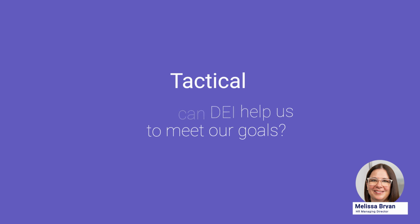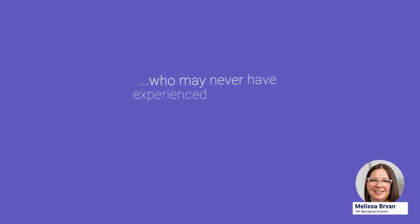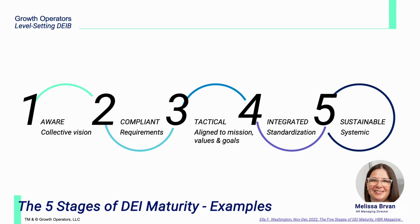Achieving this stage can be challenging because it requires the wholehearted buy-in of senior executives and managers who may never have experienced the kinds of discrimination, inequities, and exclusion of others to support the efforts. DEIB efforts at this stage are directly linked to your organization's specific mission, values, and goals, with the intent to leverage those efforts to achieve your success.